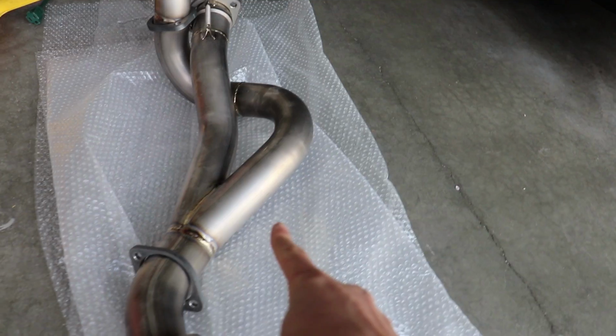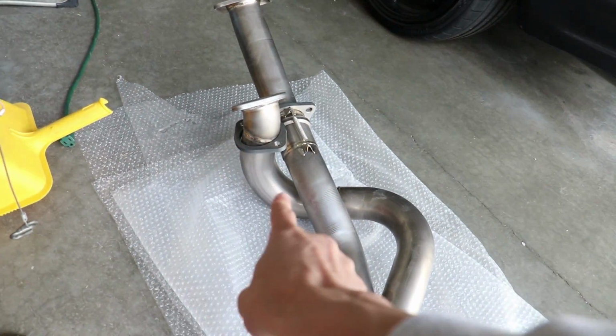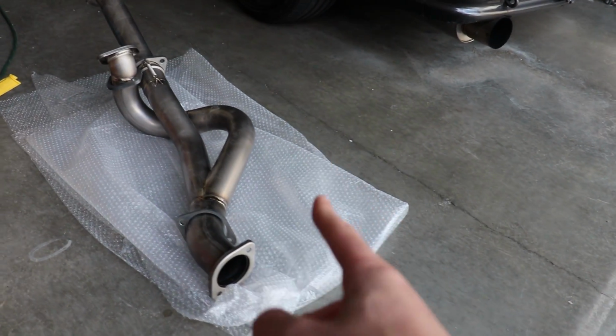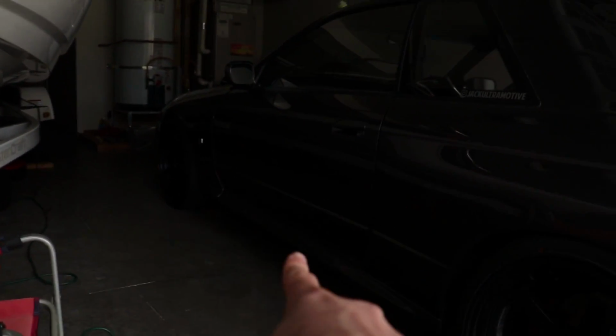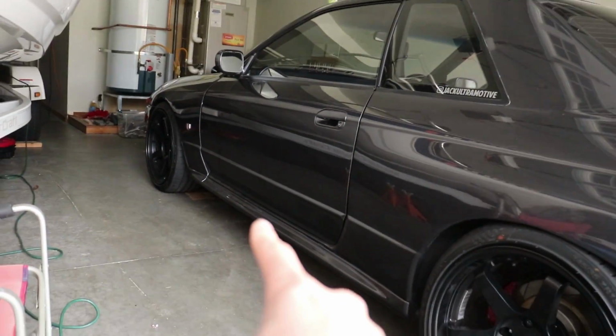But I will showcase right here my specially ordered, specially made for this car, equal length downpipe. And obviously, to you guys who know nothing, it probably just looks like your average pipe, but this right here is a piece that connects way up in there. It doesn't go back here or anything. It's way up in there, and it's clearly the downpipes.